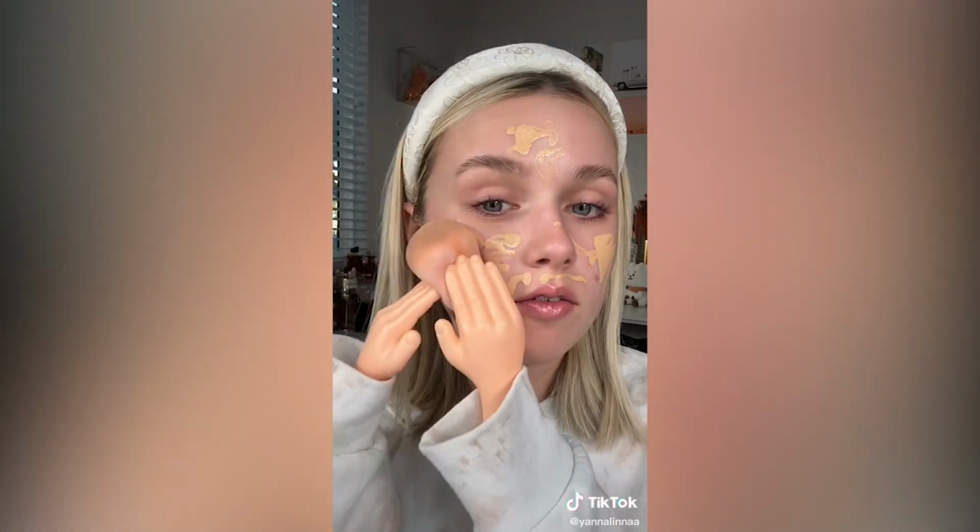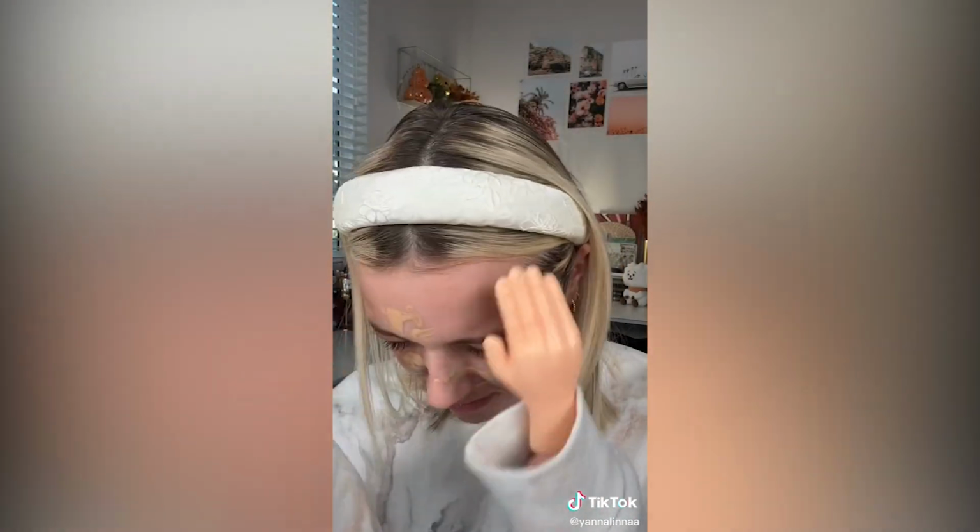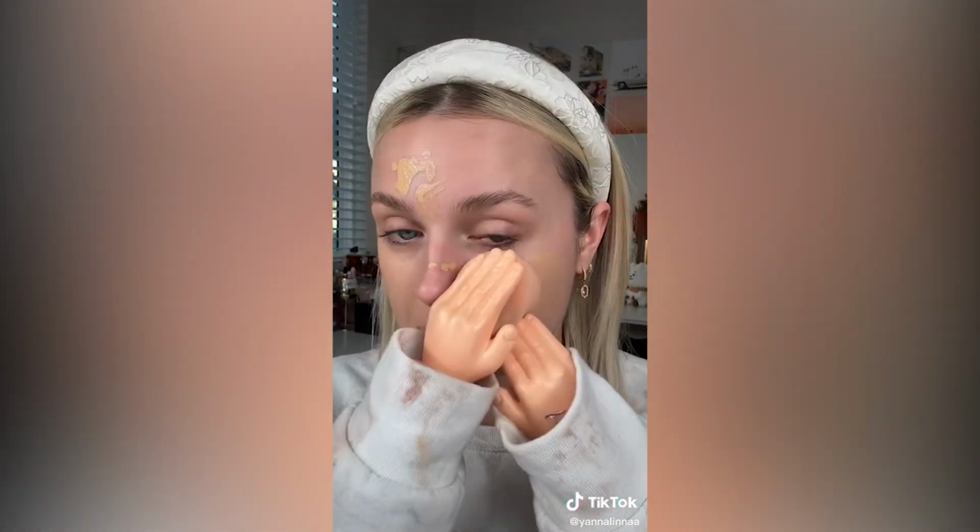Oh my god, I don't even know how to get the product out. Foundation is literally everywhere. This is way more difficult than a... Okay, I think I got it. The amount of times I dropped a beauty blender is unacceptable.